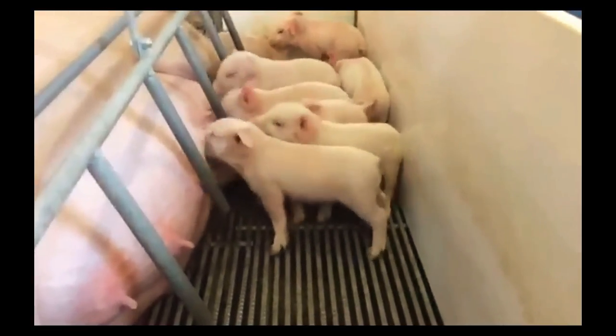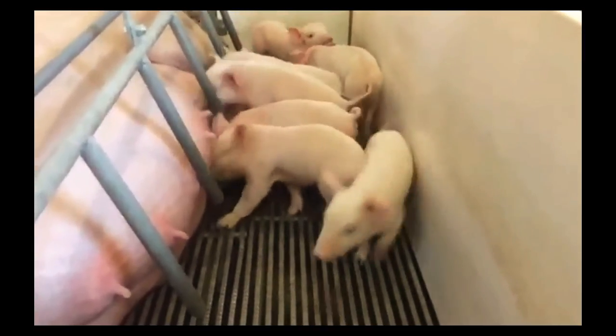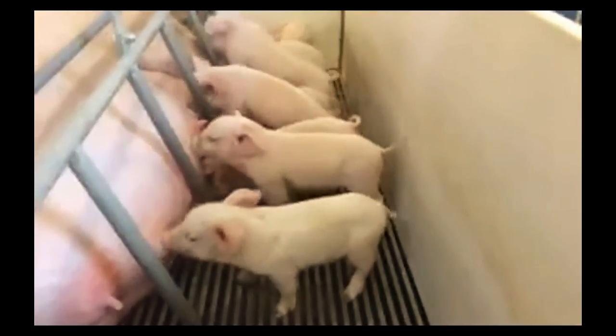So one question I usually get is what I do with all the little runt pigs. Well, all the runt pigs get to be on one mom together, so they don't have to compete against the bigger pigs for milk. So mother pigs are really nice and take on pigs that aren't their own to take care of.